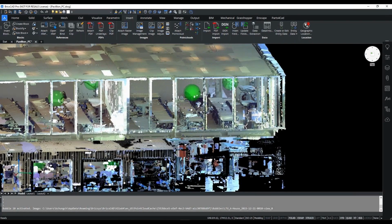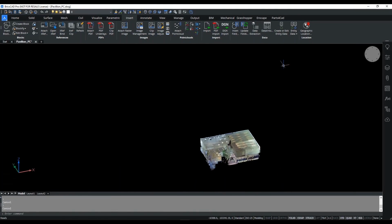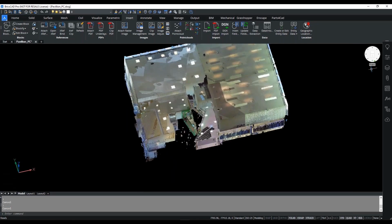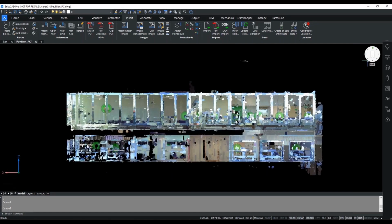So I can always use this look from cube to orientate myself if you find orbiting without a 3D mouse difficult like I do. So sometimes I just simply use the cube, and it is really handy because it gives me the straight elevation views that I need to. And whether it's perspective or not, you can always adjust it however you want.